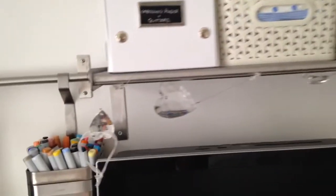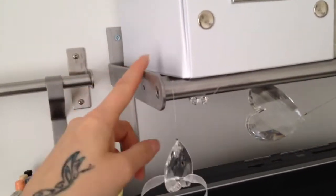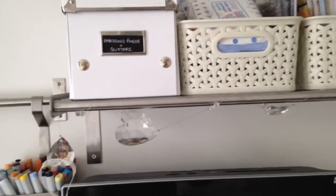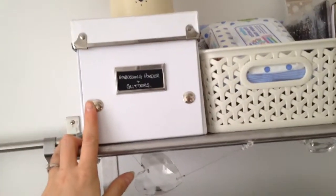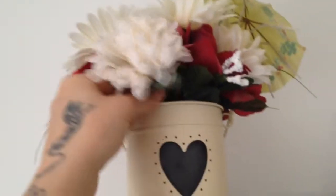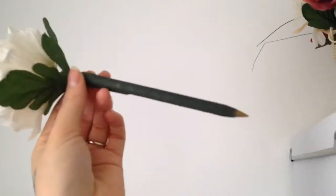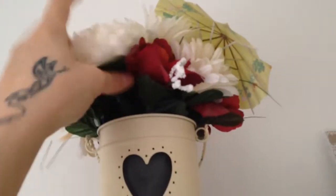And then I've got this unit, which again came from IKEA. I've got a lot of stuff out of IKEA. That just hangs above my dresser on the TV. And I've got glitters and embossing powders in there. And I've got this, which has got flowers in, but they're actually pens. It's for a bit of decoration.